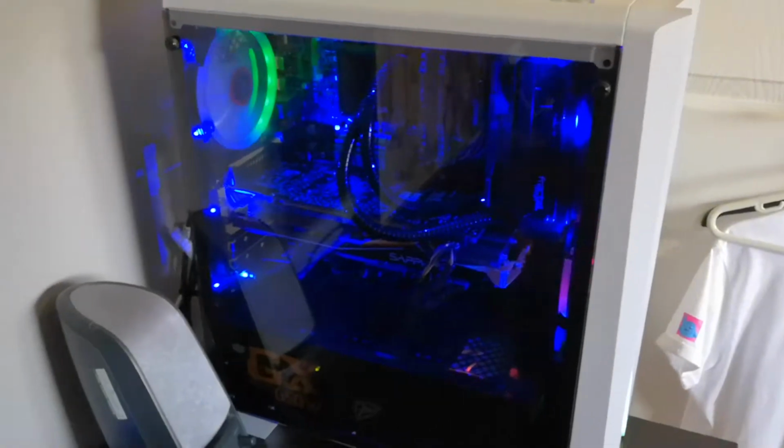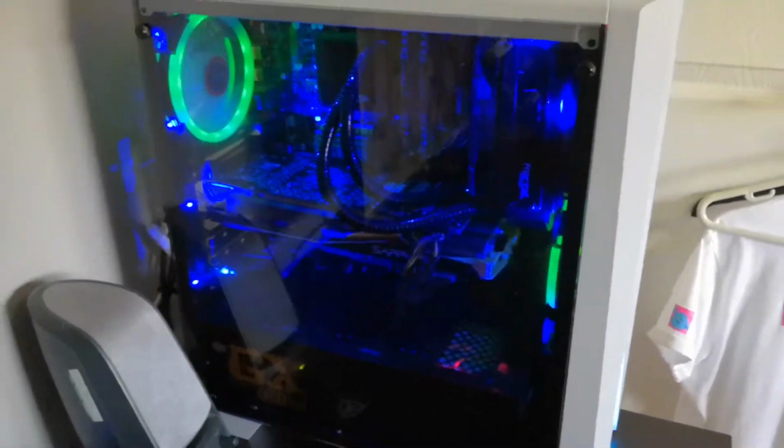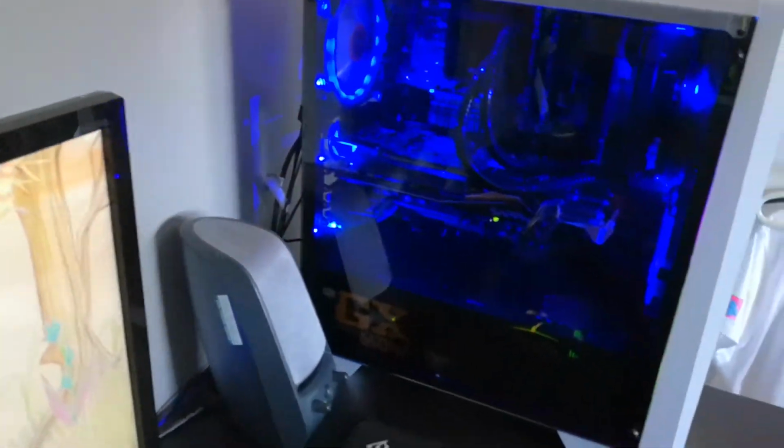Now at the minute I've got some RGB colour going on in here, but when she comes in, if she sees it, she'll kill us, so I have to put it all back to blue. She's a blue freak, so actually what we'll do is we'll put it all back in blue now. And it's in the Cylon. This is an Aerocool Cylon case.